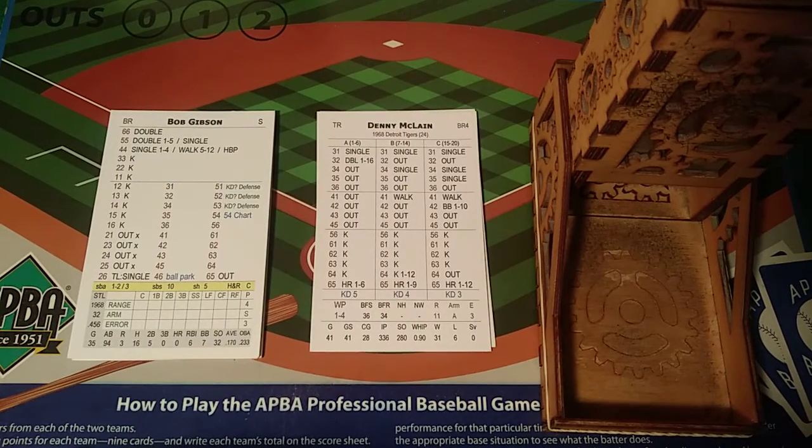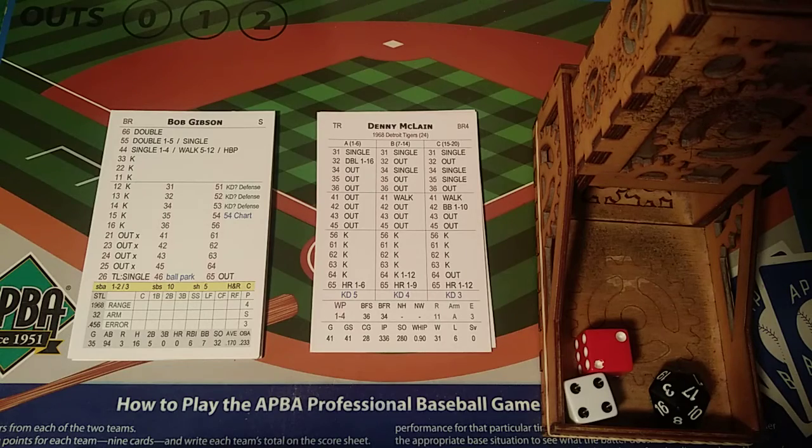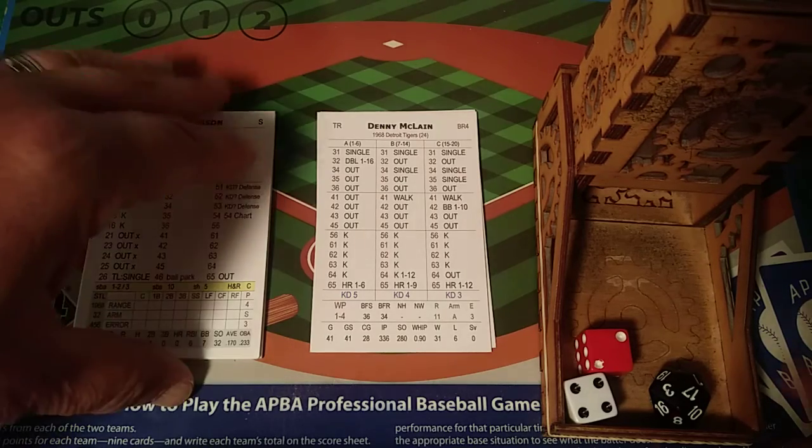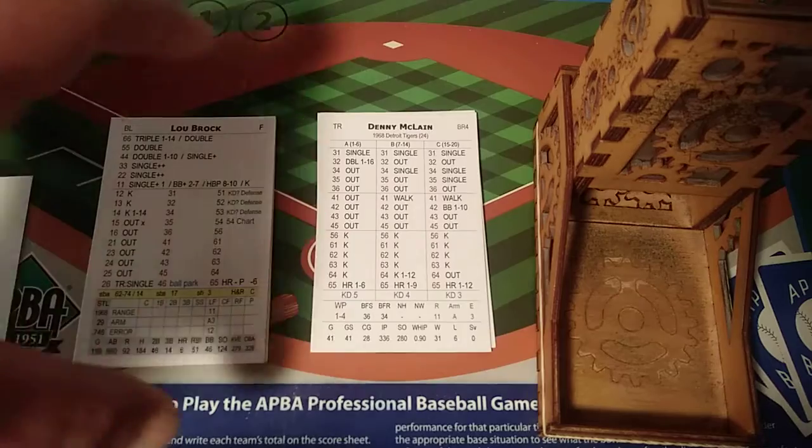Okay, bottom 5, Gibson to face McLean. Gibson gets a 24. That's an out. 17 is a fly out to left. 1 out. Lou Brock. As I said, we always check the batter's card first. That's why I have it on this side.